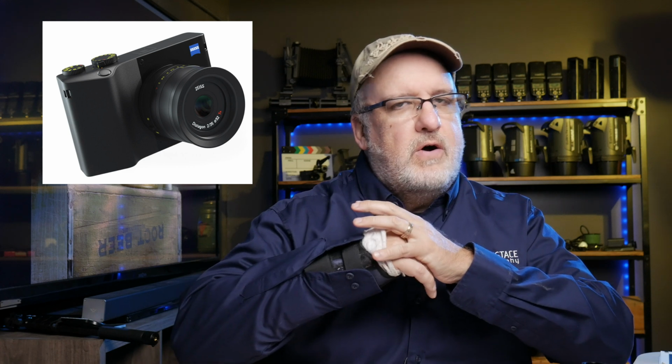But they actually have come up and designed a camera for the first time in many years that is very forward thinking. And that's the Zeiss ZX1. If you're unfamiliar with the Zeiss ZX1 and its specifications, let me go over some of the specs just so you can get an idea of what this camera is and everything that it can do, just so we're all on the same page. So the Zeiss ZX1, and I've got all the specs right here in my hot little hand, is going to be a 37.4 megapixel camera.